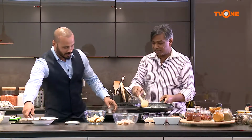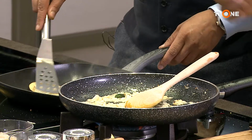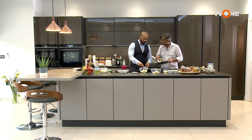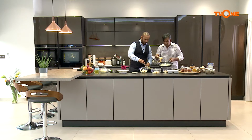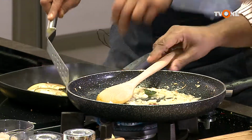Okay, should I turn that around? Yeah, you can turn that around. That's perfect. I'm just waiting for this onion to simmer and get golden brown. Can you see where the color's changing? Yes, absolutely. Slightly brown. A little bit sticky. Now I'm ready for my spices to go in.